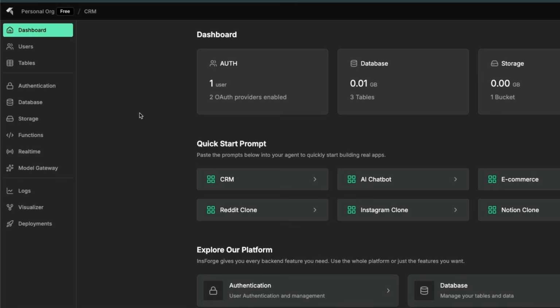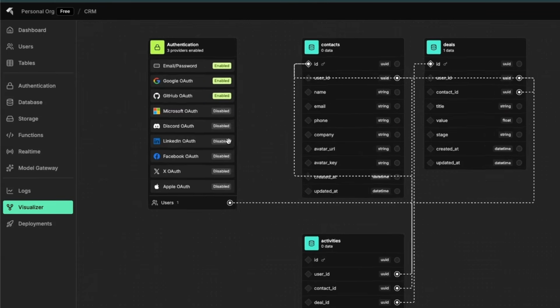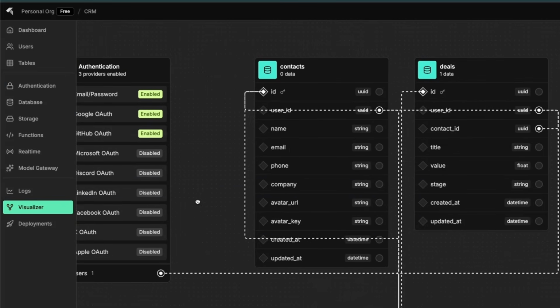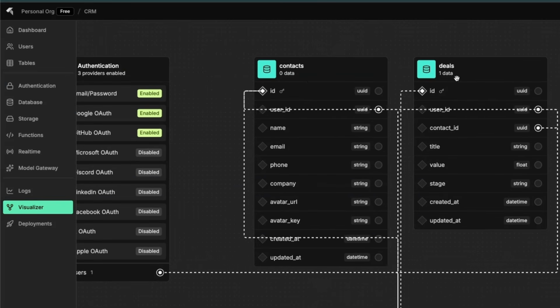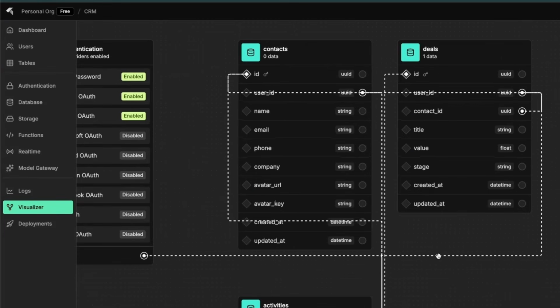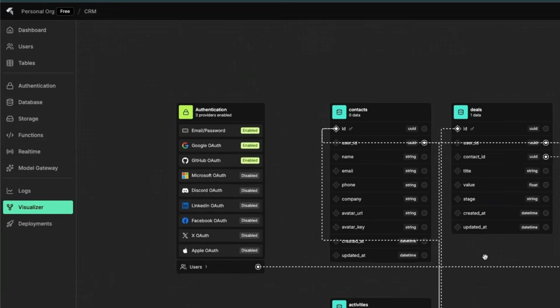So here's our backend. Now on the backend, we can actually go to the visualizer. This is going to give us a high level overview of what exactly is in the backend right now. So at the moment, we have authentication. Right now, you can use email, Google OAuth, or GitHub OAuth. Some of these other ones are disabled. There are 3 different tables. One is for contacts, the other one is for deals, and the third one is activities. And they show how they are interconnected. There is also a storage bucket, which will store all the images or avatars of the users.